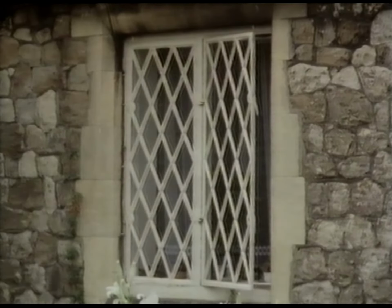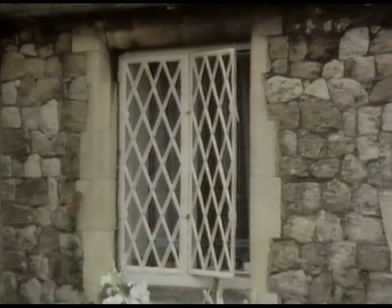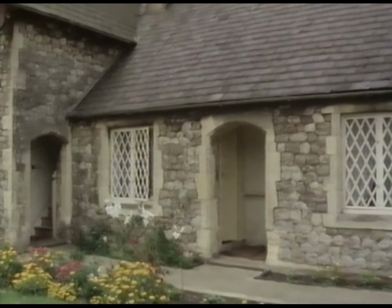Even the lattice grills of the windows are so thick and clumsy that they must take a lot of light from the little rooms.